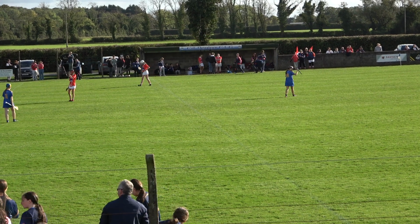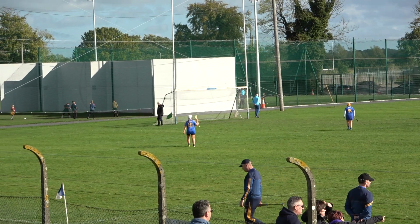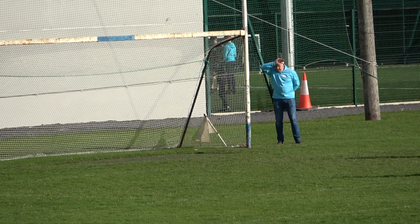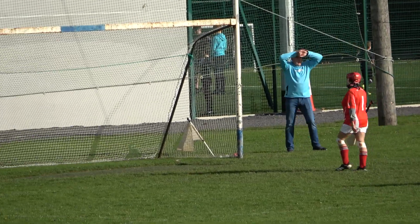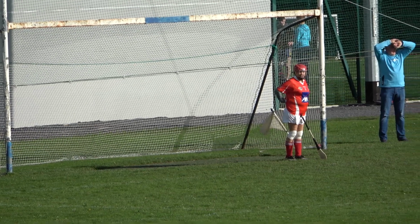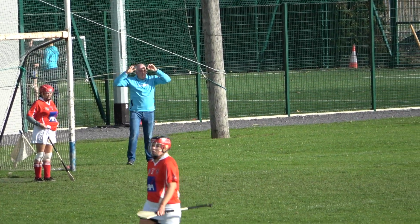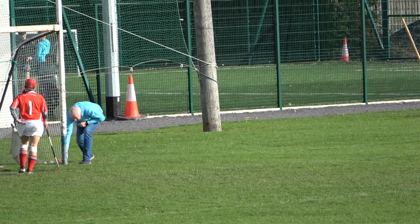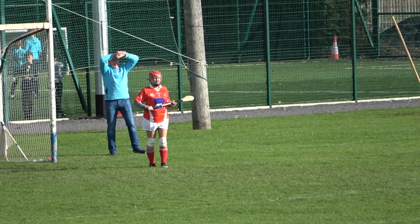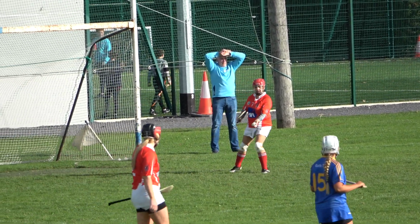Okay, so we're going to resume here with Mary Andrews' puck out. 1-13 for Trim, 1-1 for Ratoath. There is 15 minutes remaining, or thereabouts. Trim just have to knuckle down again in the middle of the field, grab the ball and keep possession. Beautiful autumn day here in Trim, the sun shining, a little bit cold. And Mary Andrews will resume play for Trim with 15 minutes to go on the stopwatch, and Mary takes the puck out.